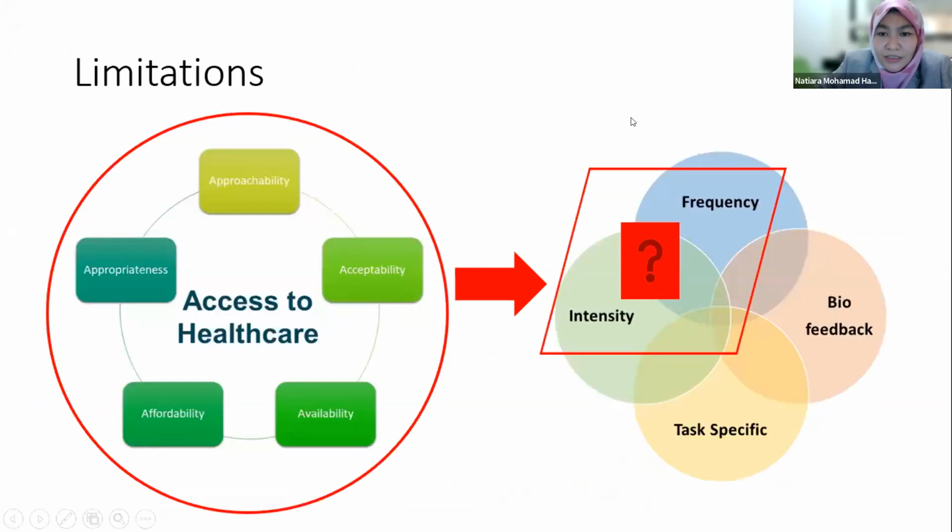So before we answer these questions of frequency and intensity, I think with all this data and figures, we can see that we are still struggling to provide access to the basic interventions and basic rehabilitation services to our population. Of course, access to healthcare is influenced by many factors, and this can indirectly affect how robotics technology is implemented widely in our country.